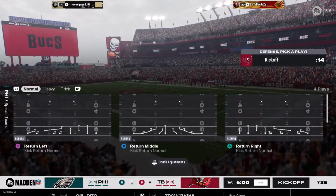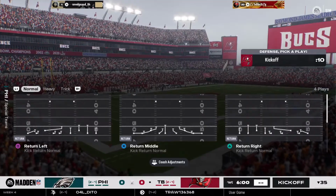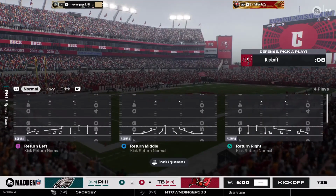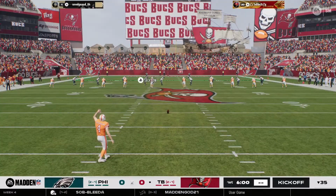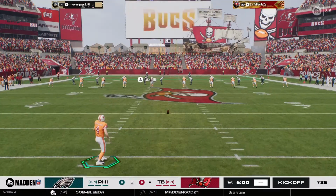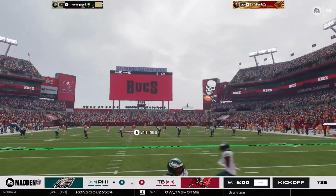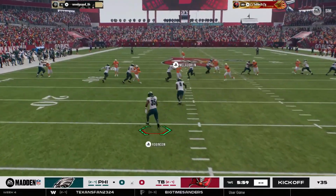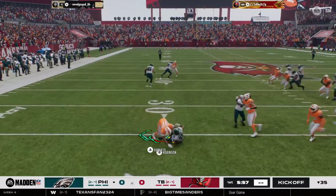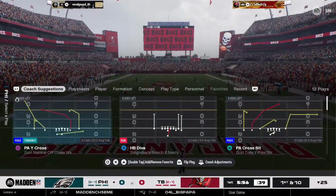It's the Philadelphia Eagles and the Tampa Bay Buccaneers. The kicker, Chase McLaughlin, will get this one started. And off we go from Tampa. Keelan Robinson to return, and he's brought down right at the 25-yard line.